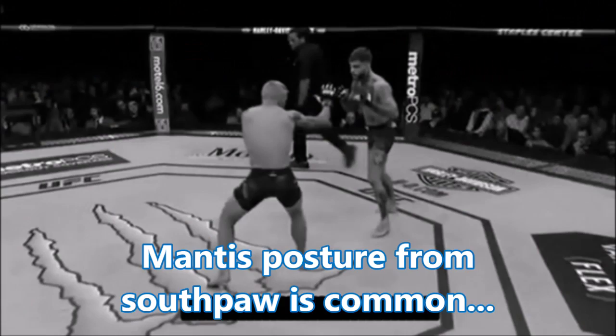Ooh, that is literally, I'd say, I don't know, 4 inches from being a knockout strike. And the timing was perfect. He just missed. That's fighting. It's inches. It is a game of inches. So I call this just mantis posturing. It has absolutely nothing to do with kung fu, by the way.